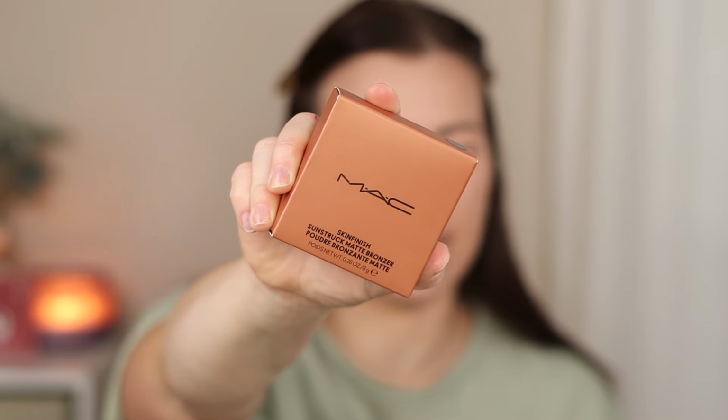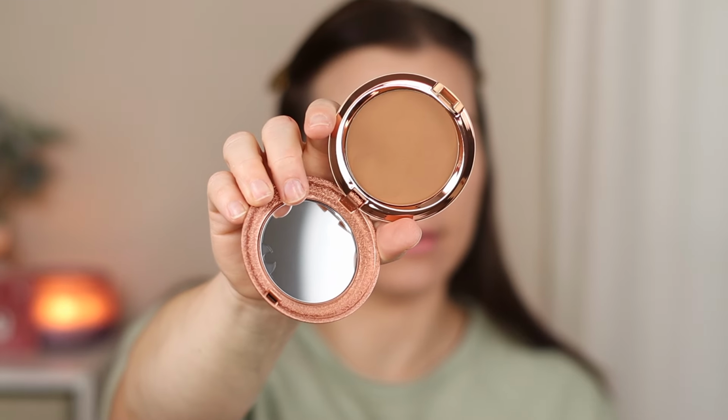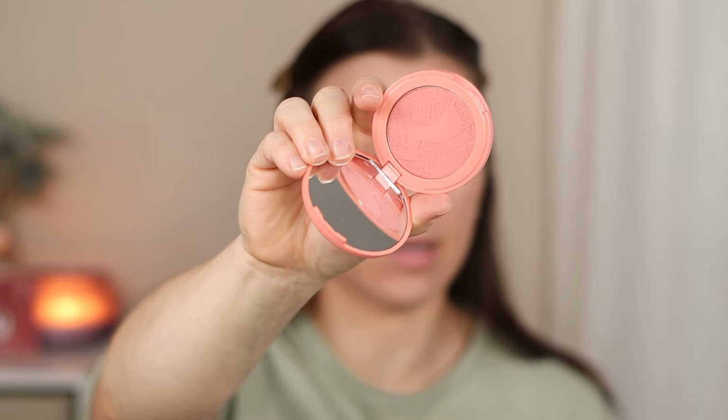So this is the MAC Skinfinish Sunstruck Matte Bronzer. How pretty is that? Stunning. And it is in medium golden finish. And I also have Tarte Amazonian Clay 12-hour blush. This has beautiful packaging as well. Again, so freaking pretty, these packagings. And this is in the shade Captivating. So on one side I'm going to start out with the bronzer, and on the other side I'm going to start with the blush just so I can truly see how they both wear on their own.